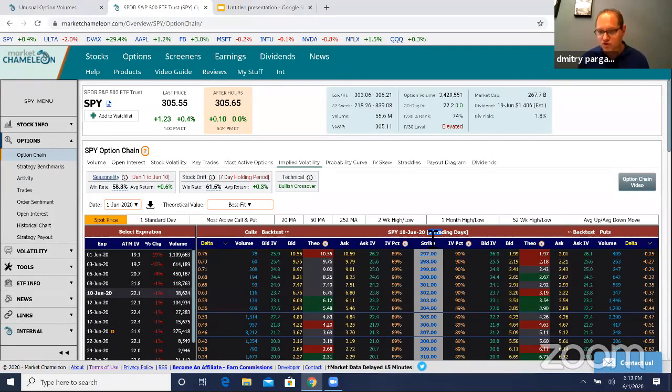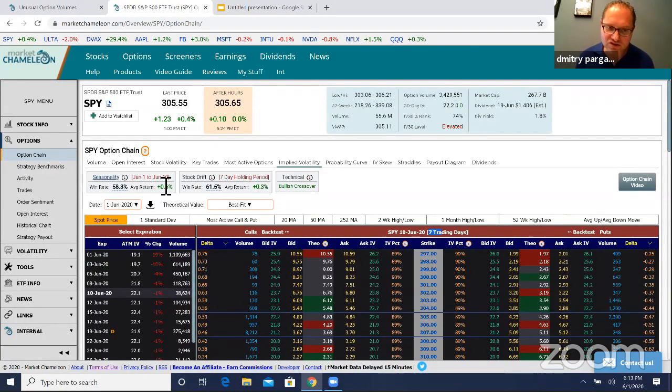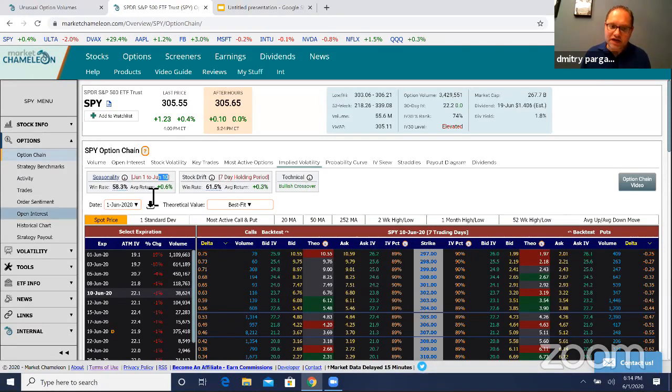So today it's June 1st, and this expires on June 10th. What the seasonality is doing is looking from June 1st to June 10th. During that seasonal period, historically over the last, I think, 10 or 12 years of data, how has SPY performed? We see that it's been up more times than it's been down: 58.3% of the time it's finished higher. The average return over all those periods has been 0.6%.